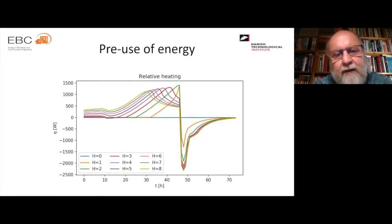However, we cannot just put as much energy into the house as we like. Well, we can, but it doesn't really give more. Up to a certain point, it will give more flexibility, as you can see in the curves going down. At a certain point, we have a saturation, and then we cannot gain more flexibility by preheating the building.